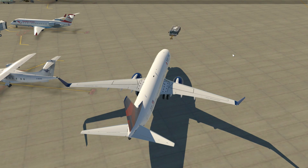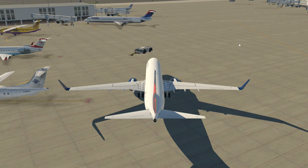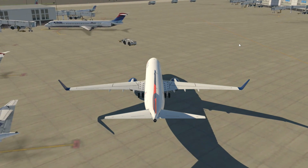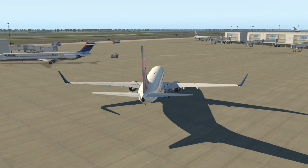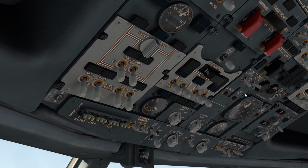All right, here we go. We're going to throttle up here, and we're just going to taxi. So right now we are heading south, or at least our heading is south-southwest, facing Wilmington, Delaware. So we're going to try to take off heading west. Another thing we should do is probably put on that fasten seatbelt sign. We should probably get that going.